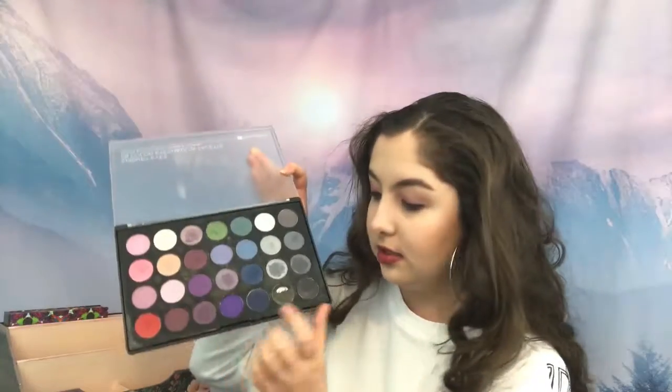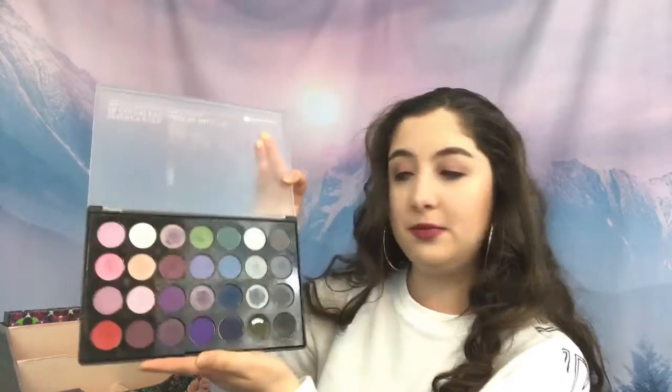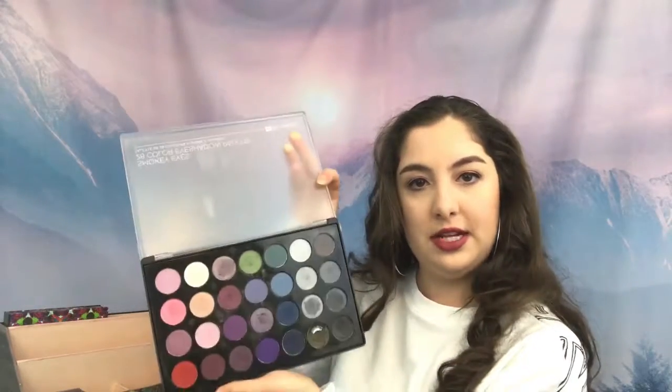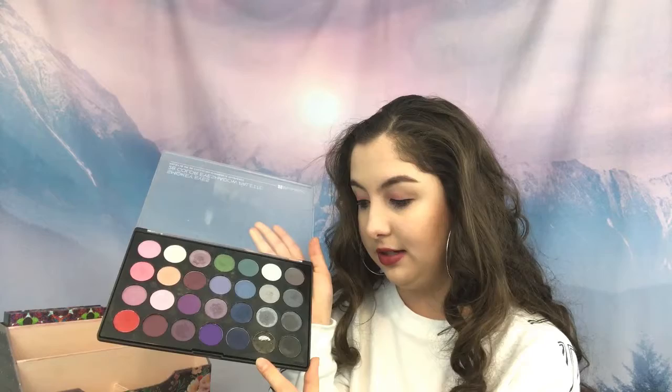So this is the Smoky Eyes 28 color eyeshadow palette. I don't know if this is still around or not, but the colors are great too. This one dropped in my room and it went everywhere. So it also has some fun colors, you know, pinks, purples, blues, silvers, blacks, a little bit of green. So it has a nice array of colors when I want to be more fun and have a lot of colors. This one I also used to use a lot. I was so annoyed when I dropped it.